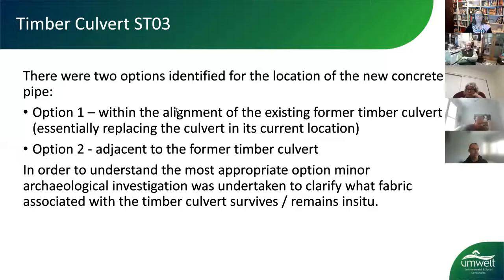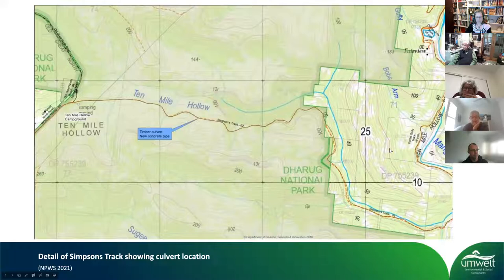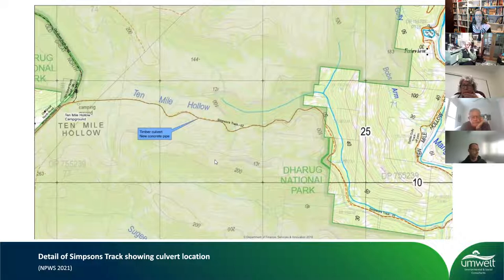Convict timber culvert still survives. So the location on Simpson's Track, if you can remember that earlier image, is where it says timber culvert, new concrete pipe, right in the middle of the track going down 10 Mile Hollow.